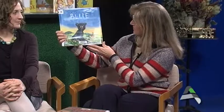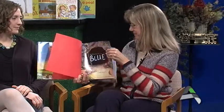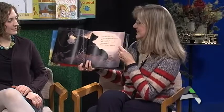This is called Baby Bear Sees Blue by Ashley Wolf, and we have lots and lots of bear books if you're into bears, but this is not just another bear book, because it talks about Baby Bear going through his day, and each time he wakes up he asks his mother something about what is that. Here it says he wakes up and stretches his stubby legs, and then he says, what's that looking at me, and so on. And what this book does is it ties in all the colors.